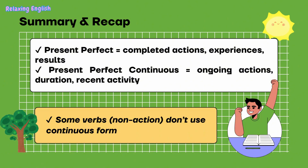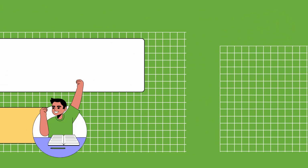To summarize, present perfect focuses on results, experiences, or completion. For example, I've read that book. Present perfect continuous focuses on duration or ongoing actions. For example, I've been reading for hours. Non-action verbs like know never use the continuous form. Keep practicing to master these tenses.